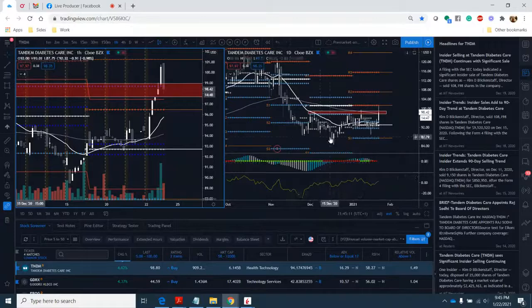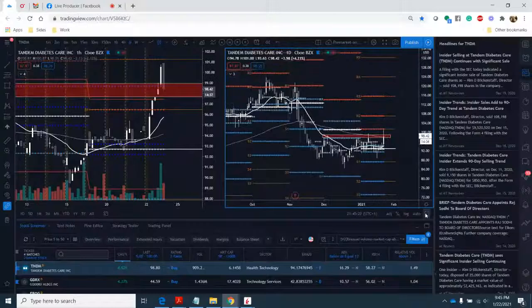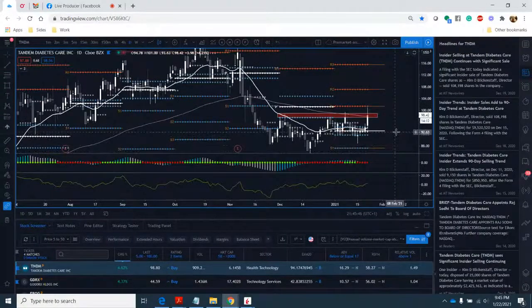So AMD and TNDM. If you ask me which one is better, I feel that this one has more upside, so the risk and reward is more attractive. Because if we break above this 99, today it's not yet confirmed. As you can see, after the breakout, it just pulled back, and then we don't know if it will continue on Monday. But it is good to put into your watch list for next week.